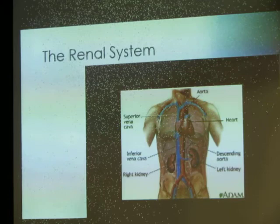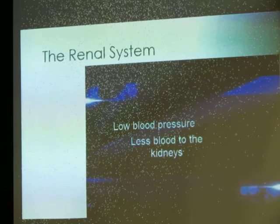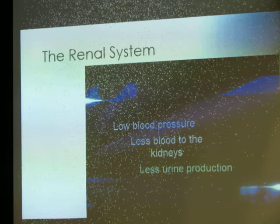Blood supply. Blood supply is important in the kidneys, and the blood supply comes from the renal artery, which comes right off the aorta. About 25% of our entire cardiac output goes to the kidneys. So the kidneys are very sensitive to changes in blood pressure. If the blood pressure goes down, then the kidneys don't have as much blood to filter. If they don't have as much blood to filter, then they don't have as much to make urine with. So one of the first things that happens when our blood pressure goes down is we make less urine.